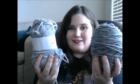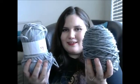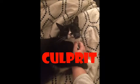So like I said before, both of these are bulky weight. They have 135 yards in each skein. And I decided to get both of these yarns in the color silver. This is also because Knit Picks has yarn colors in different yarn lines. So for instance, I got both of these in silver, like I said. I'm just going to hold these up for you. This is the Mighty Stitch, and then this is the Brava. I did have the label for the Brava, but I suspect some culprits ripped it off.